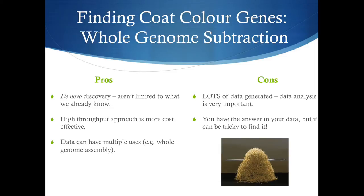This is pretty much a completely different way of going about things, where you're sequencing the whole genome of individuals and comparing them to see what's different between different animals. The whole genome subtraction approach has some advantages.